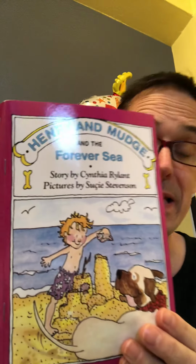So I'm going to show you in this book, Henry and Mudge and the Forever Sea by Cynthia Rylant. I'm going to attach a copy of the two pages I'm going to read, and I want you to listen to me read it the first time, and then I'm going to think about what I can do to fix up those hard parts.